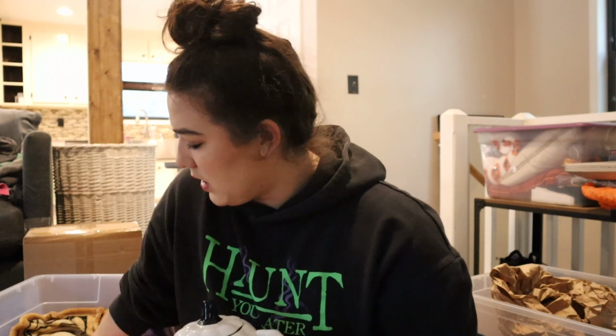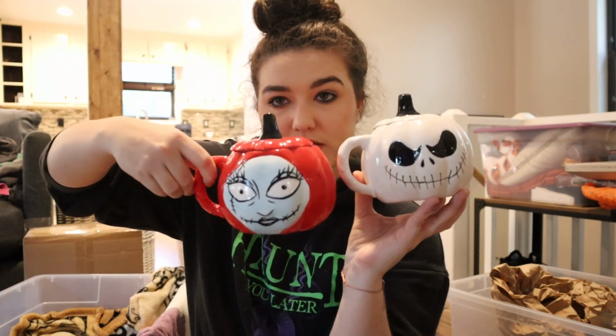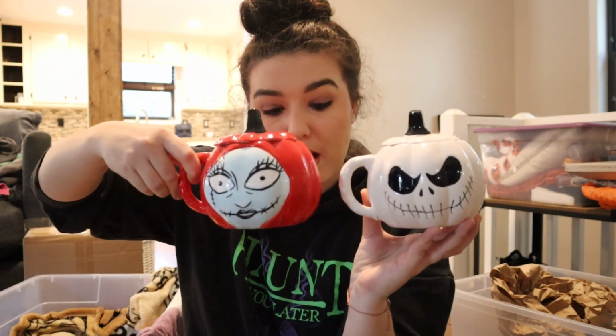This is a matching set of mugs that I got at Target a few years ago. Obviously, it's Jack and Sally as pumpkins and mugs. It's kind of a lot, I know.